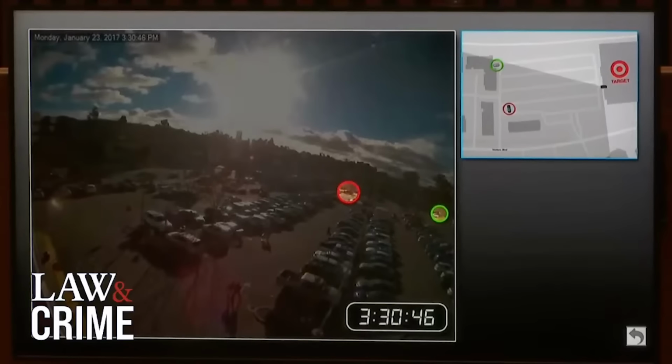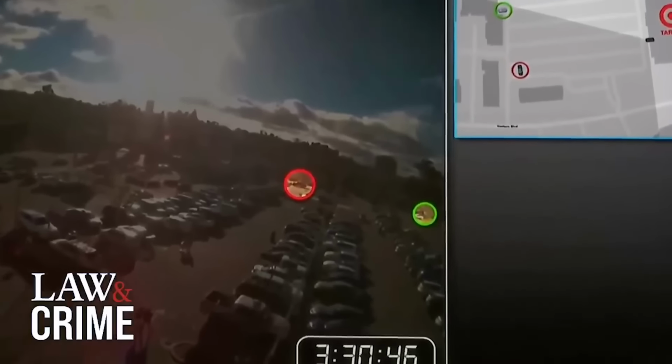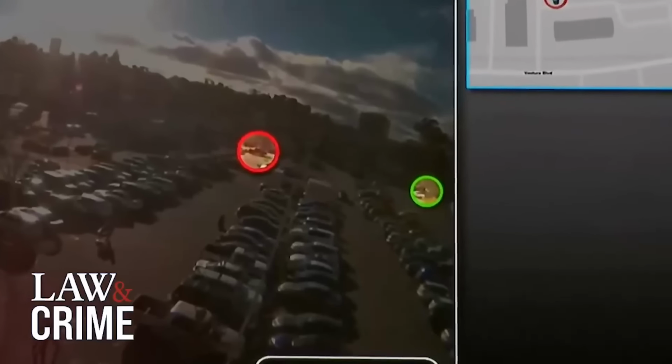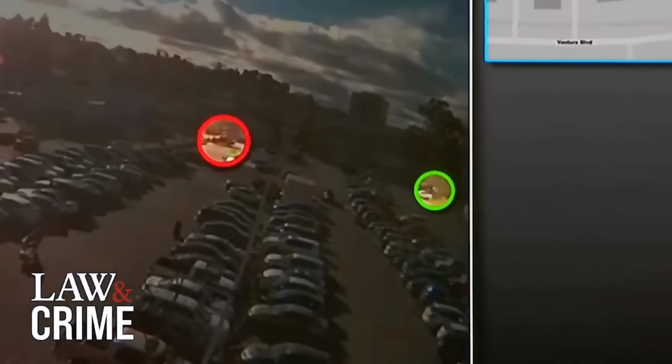Okay, let me ask you another question while we're stopped at this point. Just to the right of that red circle where the defendant parked the Ford F-150 at the rear of the Target lot, just to the right of that in the green circle, what do we see there? That is indicating the location where Robert Baker had repositioned the silver Nissan. Okay.